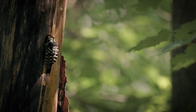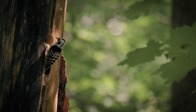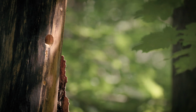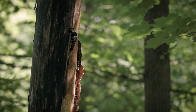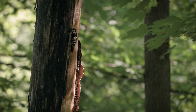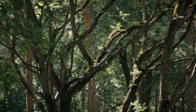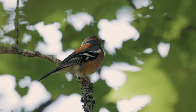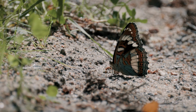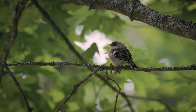As the summer progressed, I returned to filming the lesser spotted woodpecker. The sun only hit the nest for half an hour during the day. The summer progressed and I continued my project elsewhere. Occasionally, I still visited the grove. It was interesting to watch how the landscape changes as the seasons change.